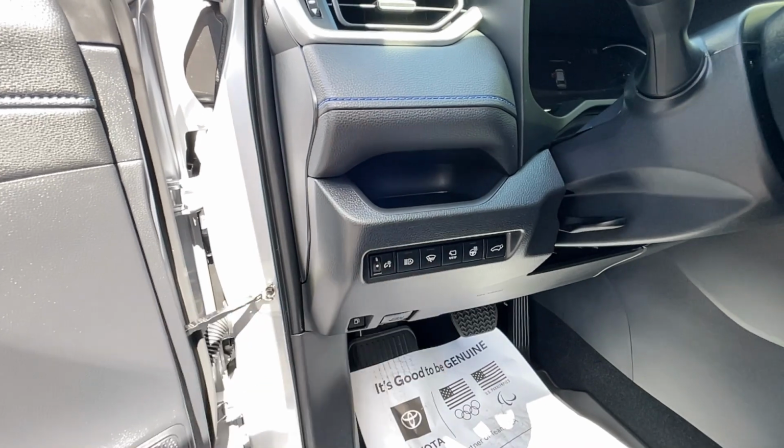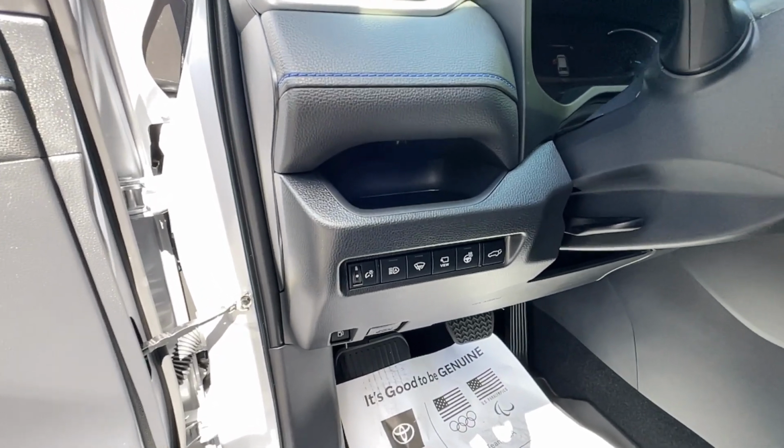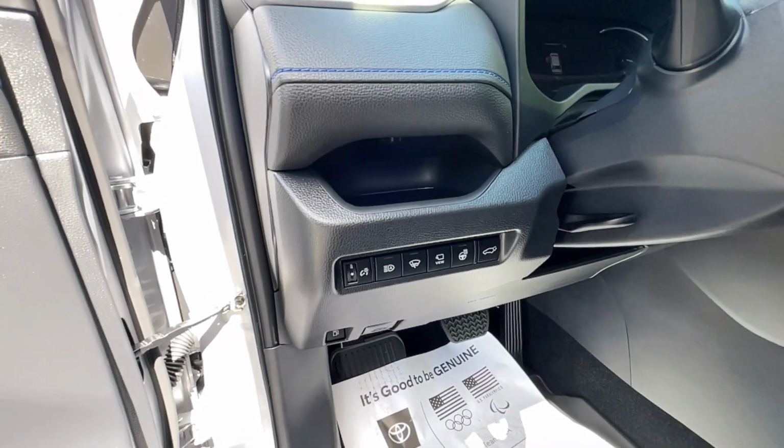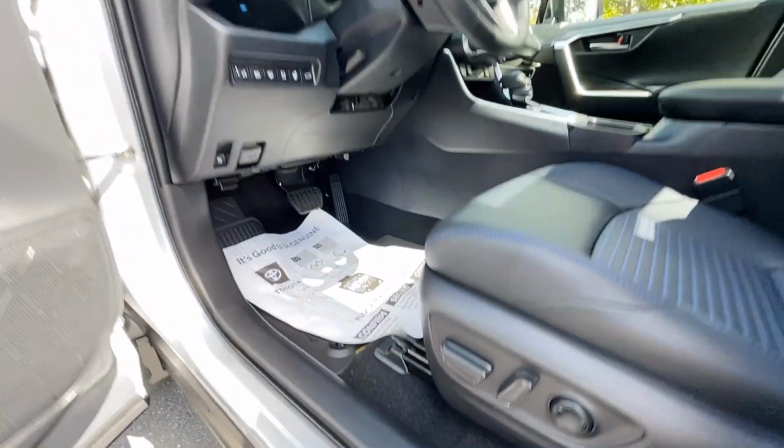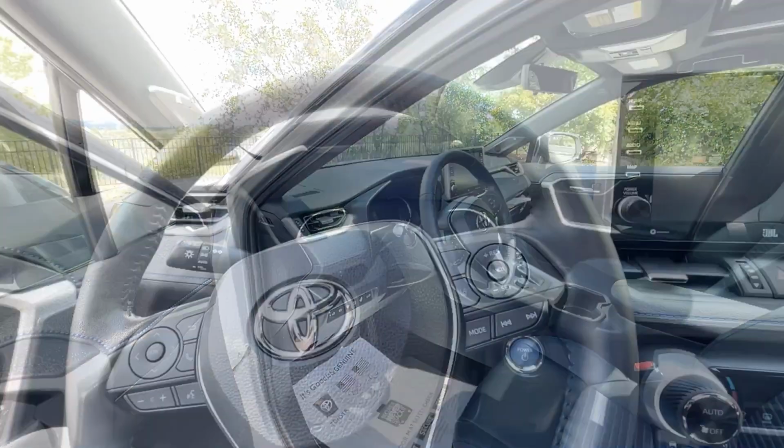Your 360 cameras, and that's just one of your 4 cameras. I'm going to show you your 5th camera when we get going in here. Heated steering wheel, and another button for your power liftgate. 8-way power with power lumbar support in here. Let's move into the inside.